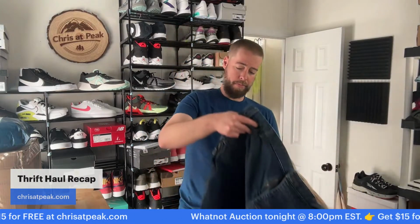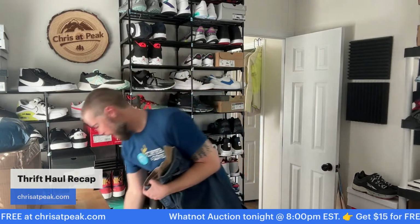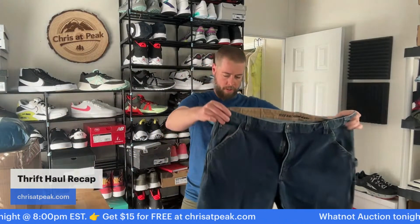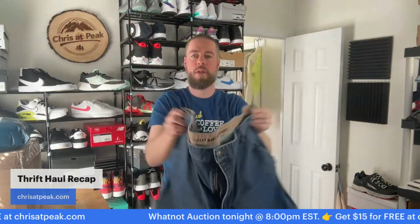Here's a brand I don't find in pants all that often. Duluth Trading. I picked these up because they're a big size, 48 by 30. And this is like a carpenter style. Just a little bit more desirable. Show you these. Carpenter. There it is.